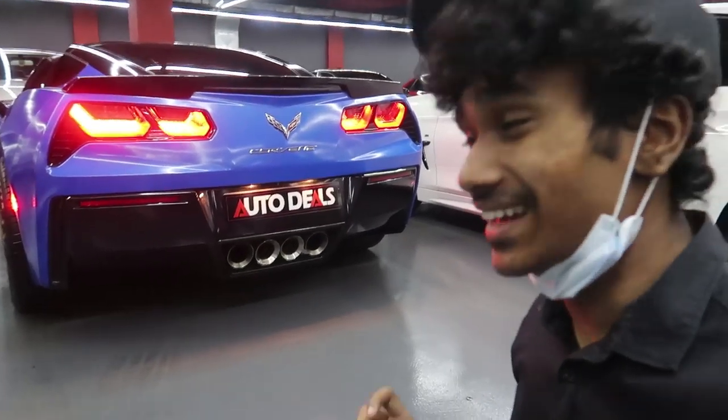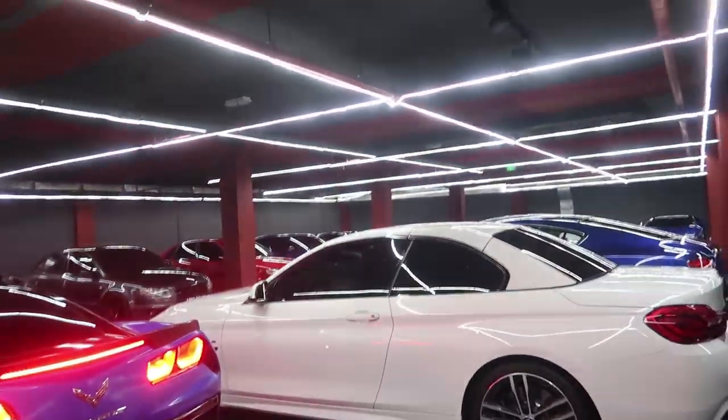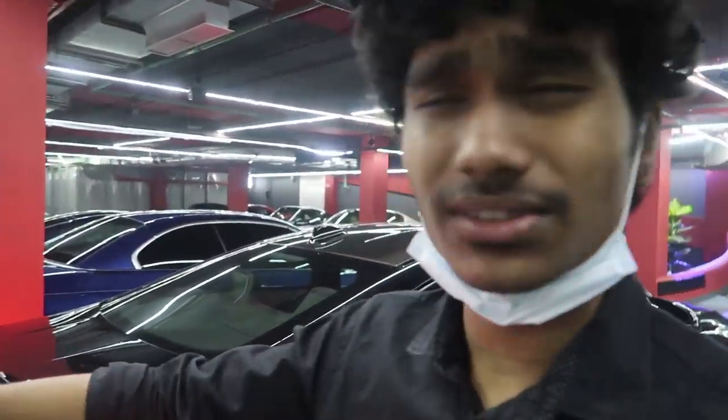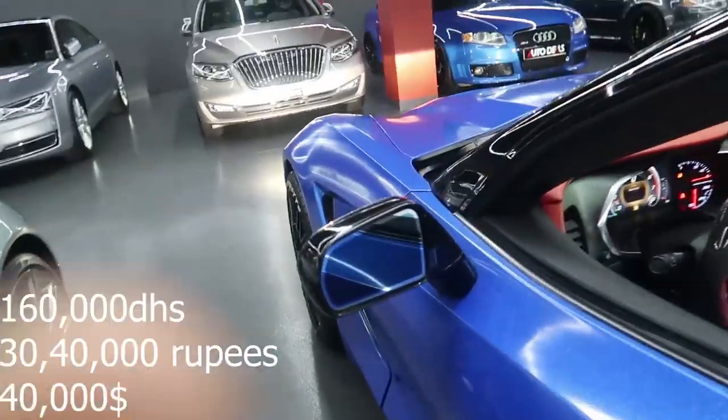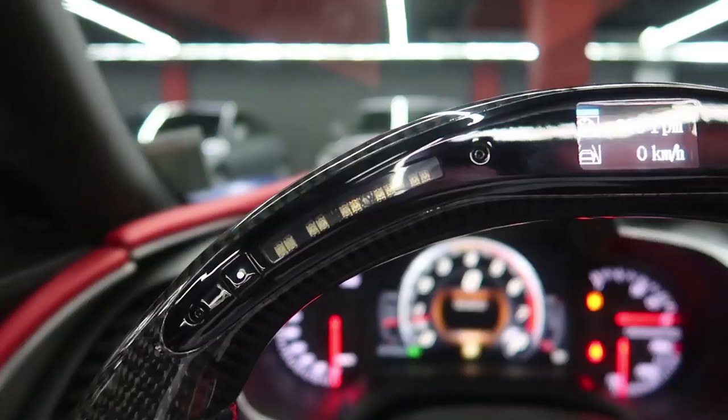That's one crazy loud. Oh my! So yeah guys, that was the Chevrolet car. The price of this thing is 150,000. And the steering wheel of this thing is modified.